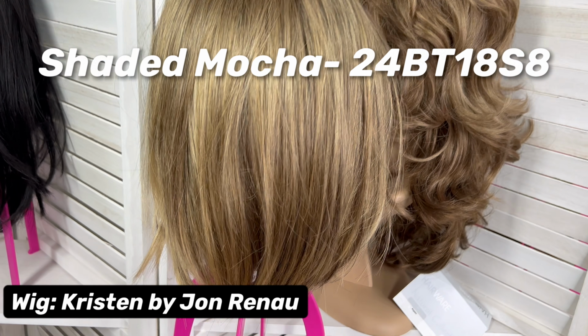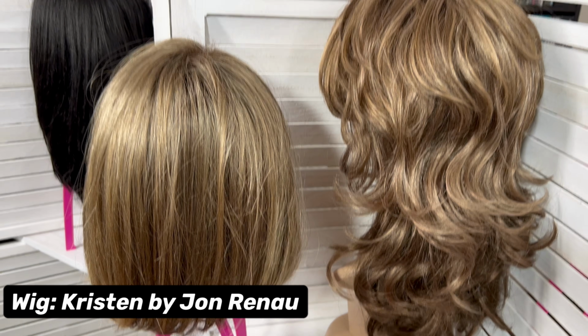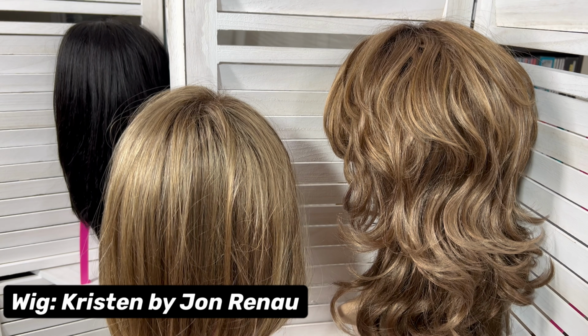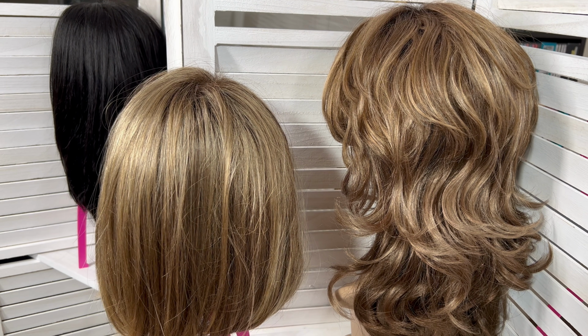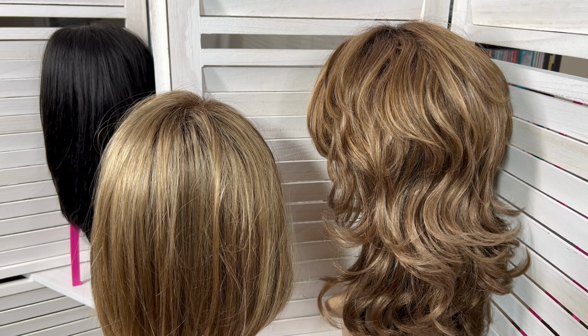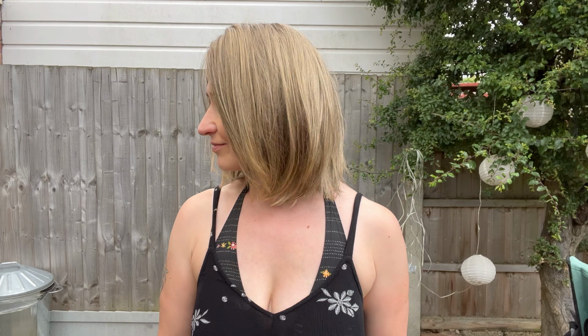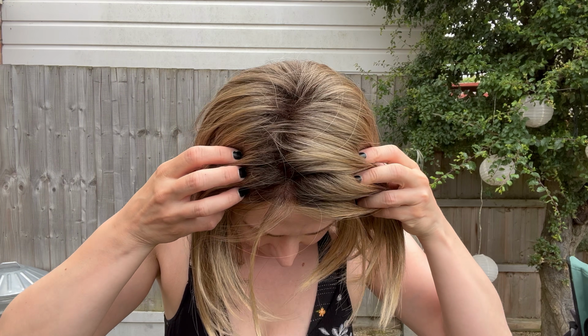Now, Shaded Mocha by Jon Renau could be seen as a dark blonde. However, I'm including it in this demonstration just to show you how close it is to the Envy Toasted Sesame shade. I would say this is the lightest brown, highlighted with medium ash blonde highlights and a medium brown root.